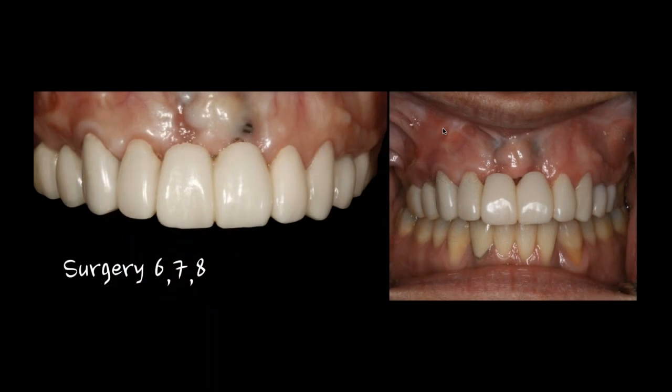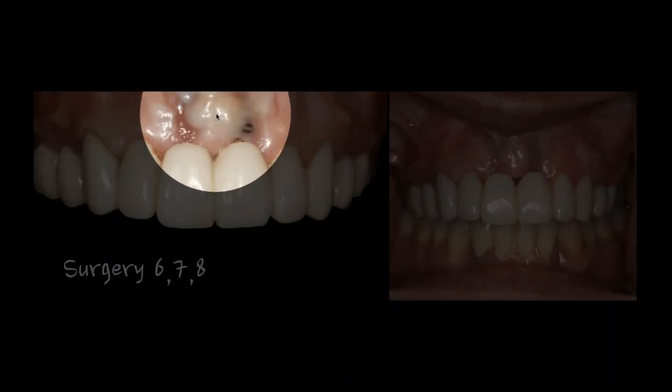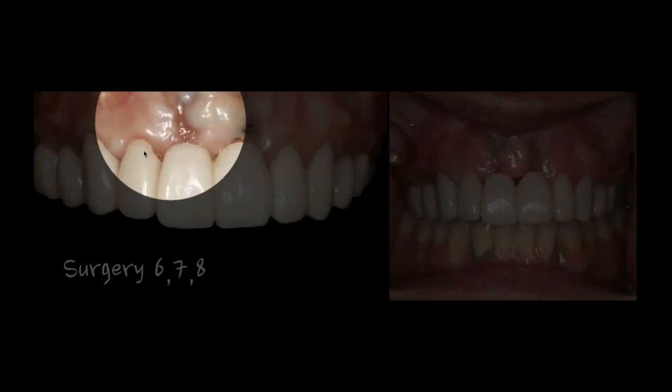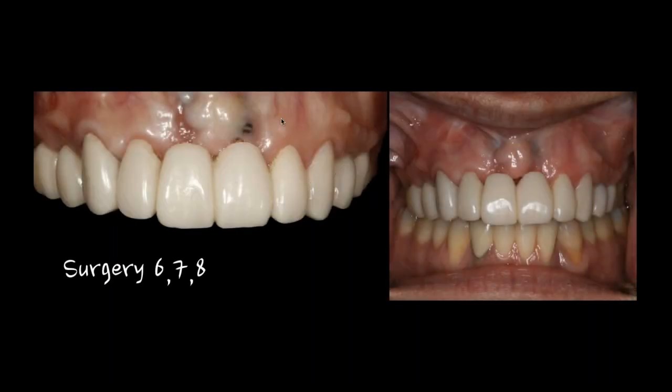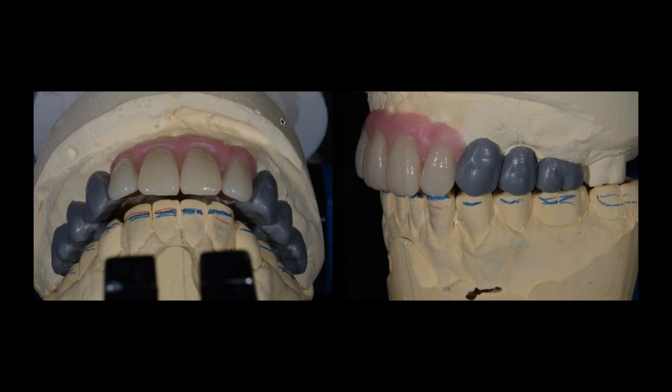And now she's three or four surgeries later. She's at surgery 6, 7, and 8. And we're still trying to manage it. And you can see what a mess she's looking like, right? This is after bone grafts and tissue grafts. Yeah, we're getting the white part to look better, but this isn't getting any better. So it's becoming more and more problematic.